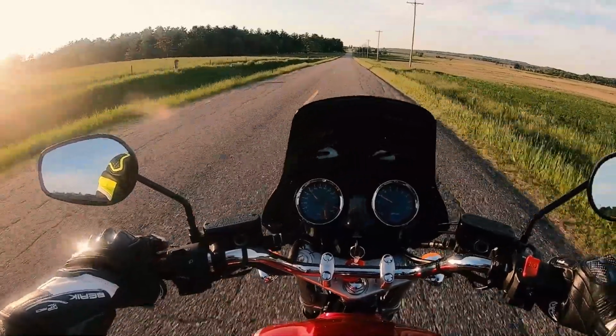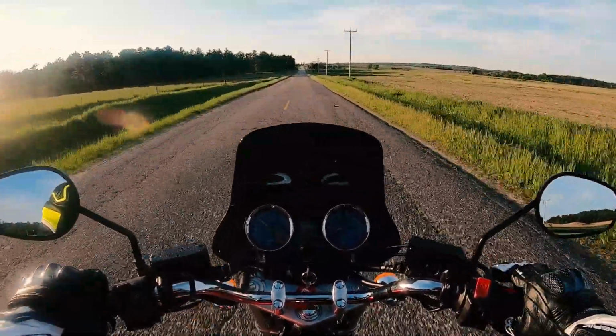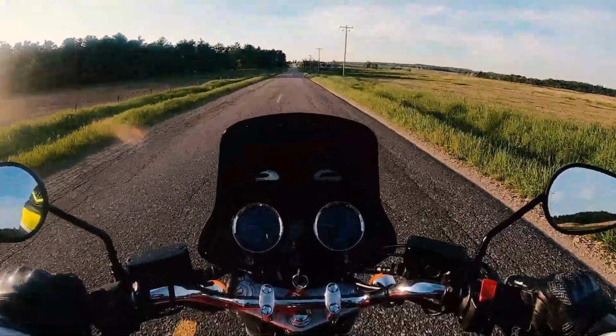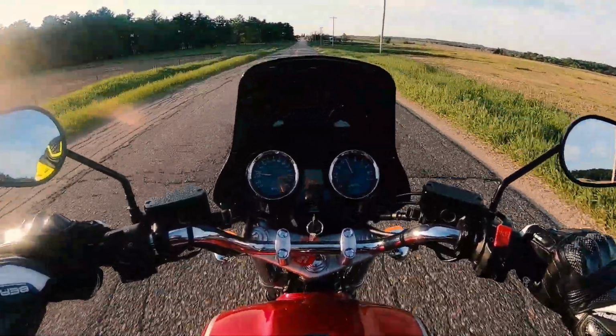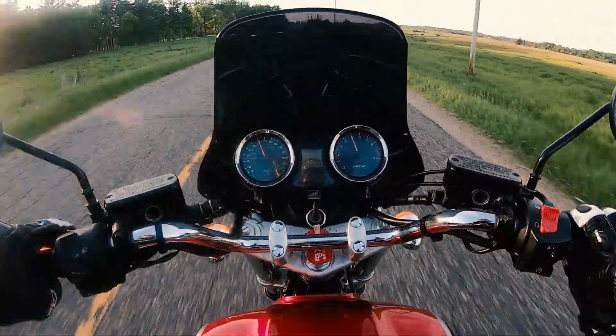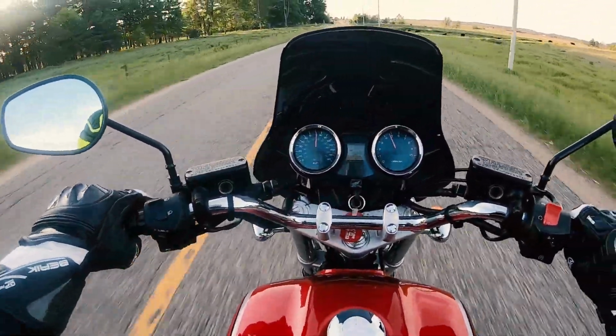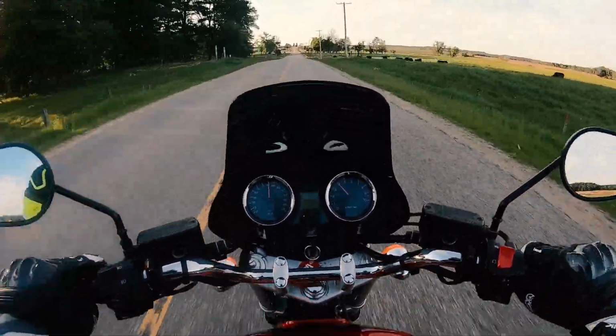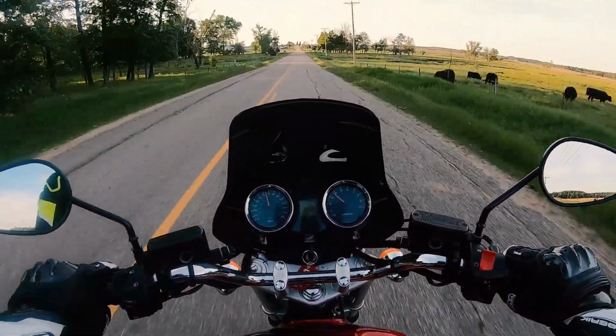Let's do a little pull here. Let's get down. Check the brakes. Oh yeah. Man, those are some good brakes. Not the fastest bike in the world, but it's pretty quick.